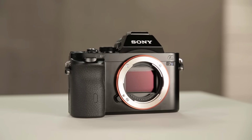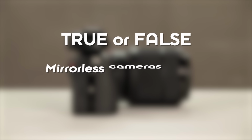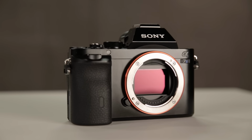Sony's awesome Alpha A7 line packs one of the best full-frame sensors available into an interchangeable lens camera. True or false? Mirrorless cameras deliver less battery life. True. When you reduce size, you reduce the amount of space you have for batteries. In the case of a mirrorless, because the idea is to create a much smaller camera body with that beautiful full-frame sensor, you'll often find as much as 50% less battery time. Top-end mirrorless cameras come with 2 batteries.